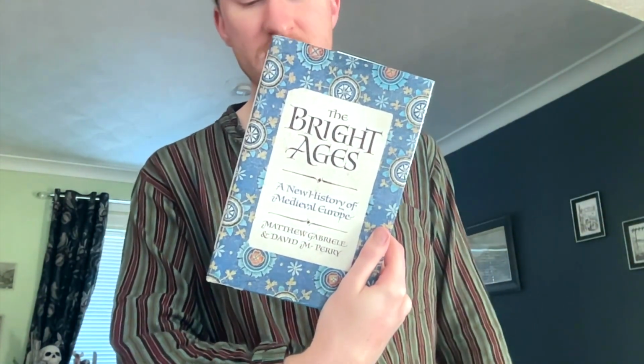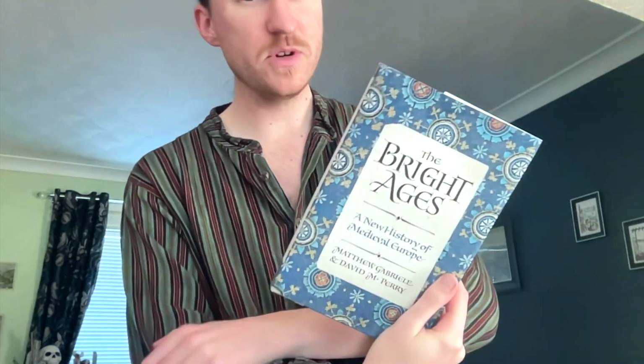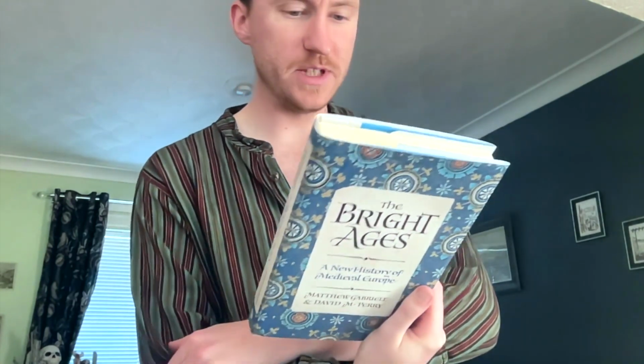And also I got The Bright Ages. I think I've only ever seen this book in passing once, but it's about how good the Middle Ages were. Instead of the Dark Ages, they're the Bright Ages. So it's a new history of medieval Europe. That's going to look awesome on the shelf, so I'm happy about that anyway. So yeah, I will let you know how I get on with those.